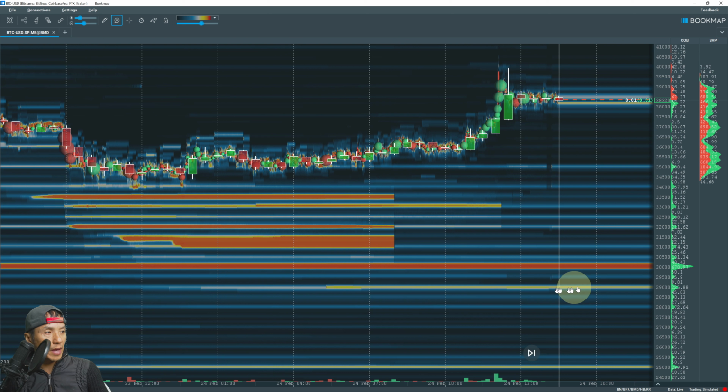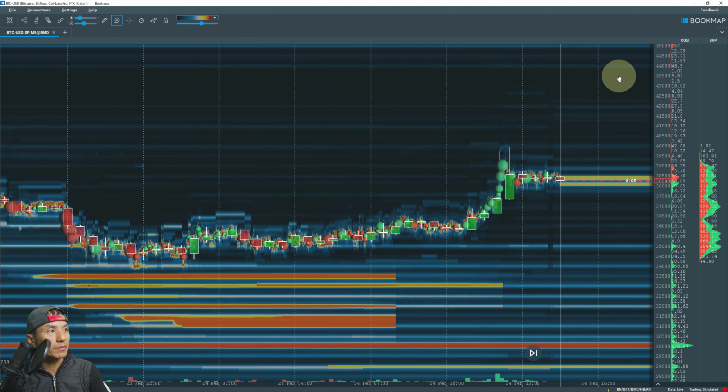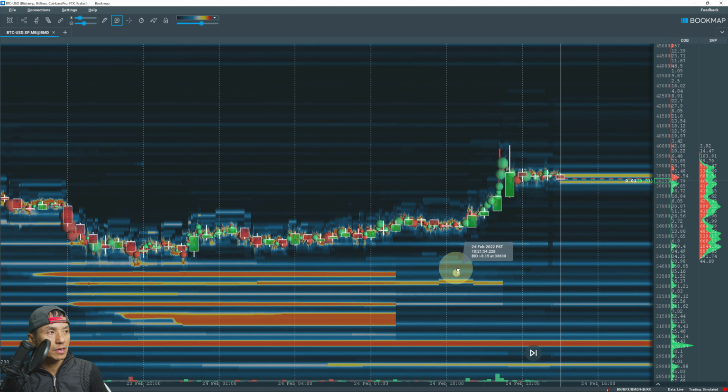The 29 wall remains a little brighter yellow. You see how it was lighter blue here and grew to white to yellow. So this wall is growing, but this wall remains. It grew yesterday. The 25K wall also grew in size. You can see the shifting in color from light blue to more yellowish. So these are the three walls you want to pay attention to for now: 30, 29, and 25. And up above, we don't have any major selling walls up here.